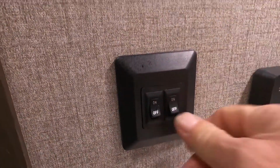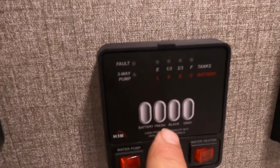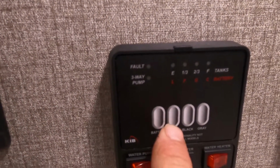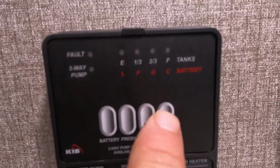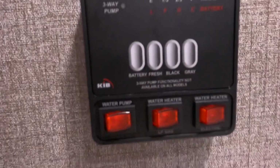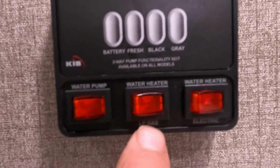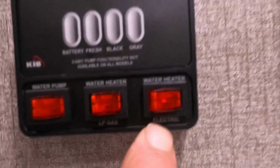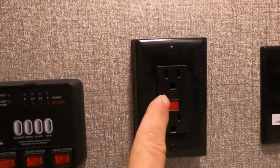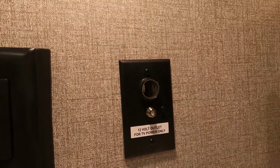Interior and exterior lighting. Here's where you check your tanks. Your battery, fresh tank. That's what fresh tank is, the one you hold down to tell when your potable water's full. Your black and gray tank, keep an eye on them. Here's where you turn on your water pump if you're using potable water. Here's where you turn on your water heater if you're hooked up to gas, water heater if you're hooked up to electric. Here's your 110 with GFCI reset and a 12-volt outlet for TV.